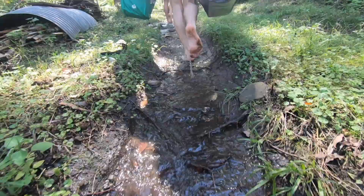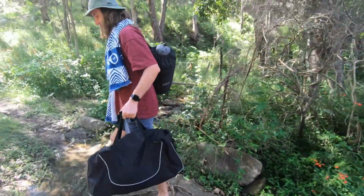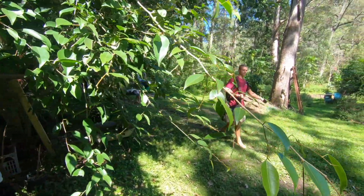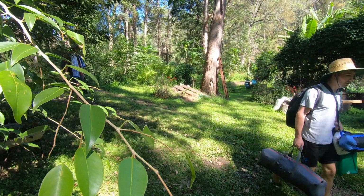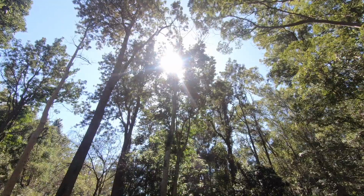The property runs along the base of a mountain range, so water can be flowing through camp for days, even weeks after a big deluge. Until recently, this land had been in serious drought, so to see it this green really is something to celebrate. Oh, wow.